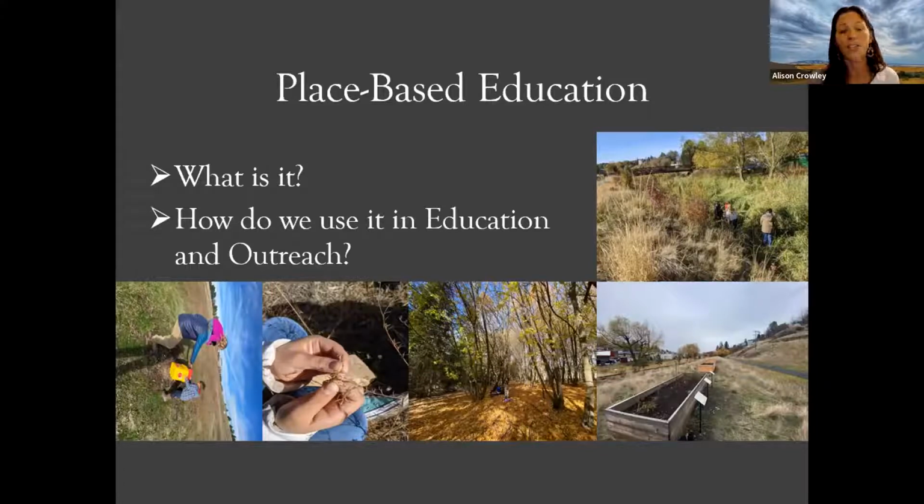So as long as you have a creative way of developing a lesson plan that pertains to, whether it be snow science or fall or wildlife, it's a really great way for students to be able to engage with their local environment and understand more what's going on.